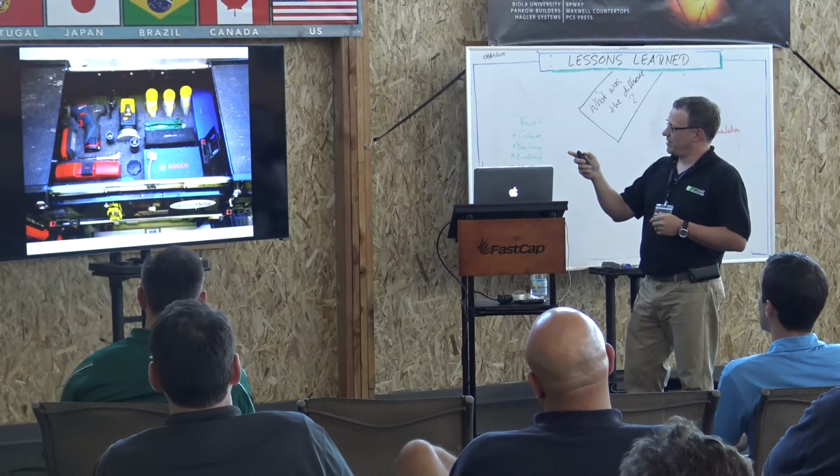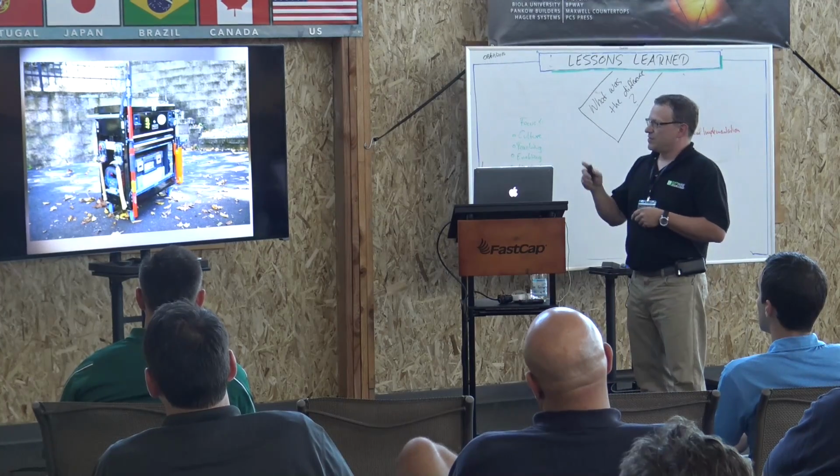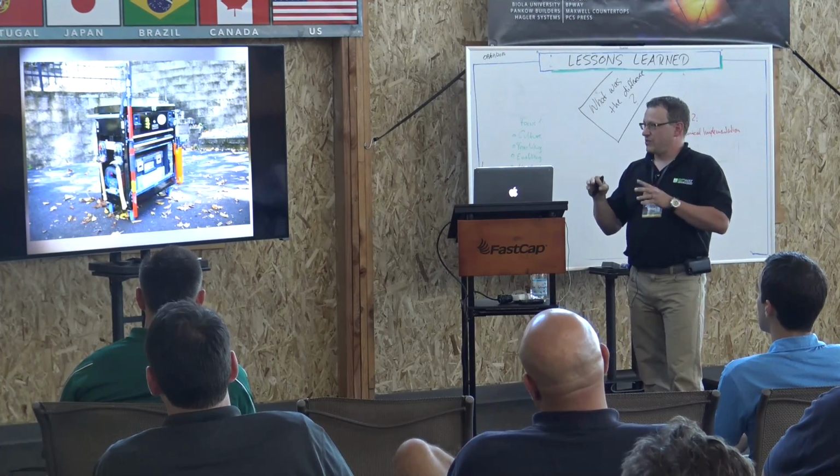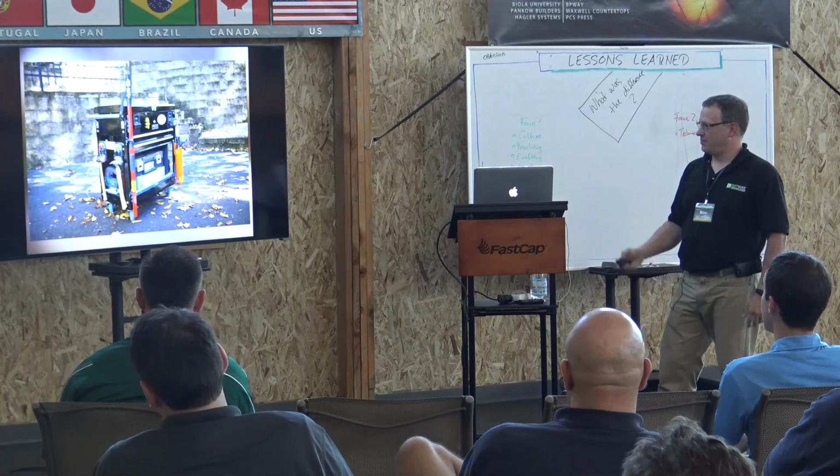This is the top of the cart. This is the outside of the cart. It looks really simple, but there's a lot of tools and stuff packed into that thing that I use on every job.